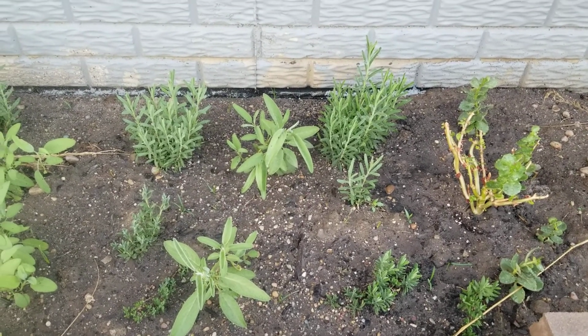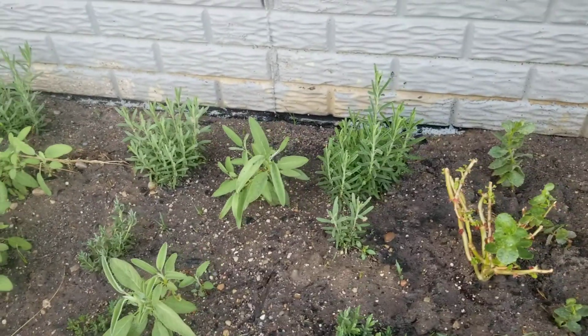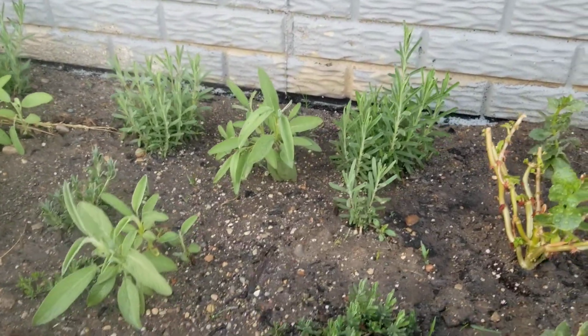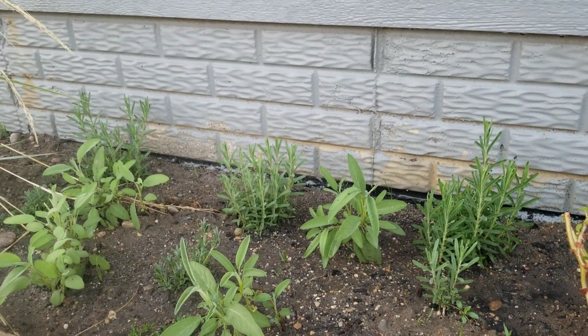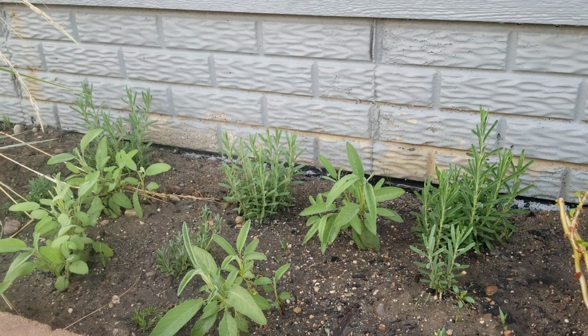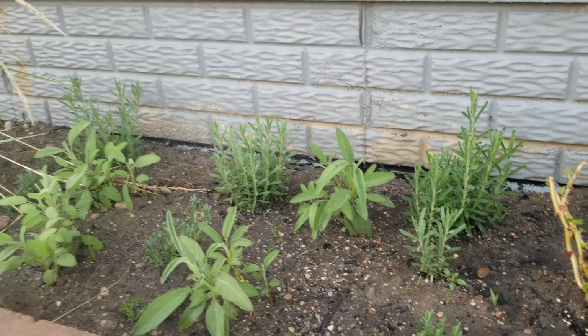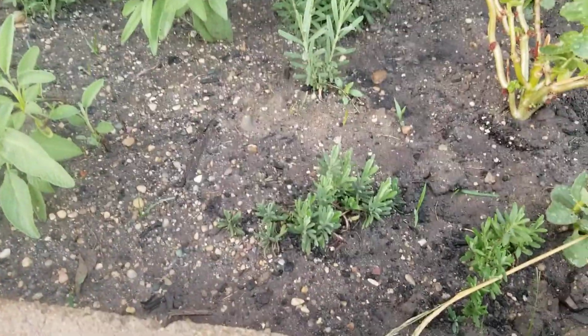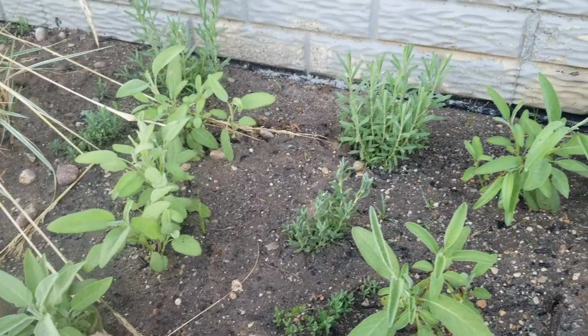This is an update on the lavender I started from seed about a year ago. I'm finally seeing some establishment here after I've transplanted them. It seems that the lavender in the back, which is closest to the house, I'm guessing receives the most sun on the south side here, and it is establishing the best. Some of these up front are a little bit slower or are more newly transplanted from the cups.